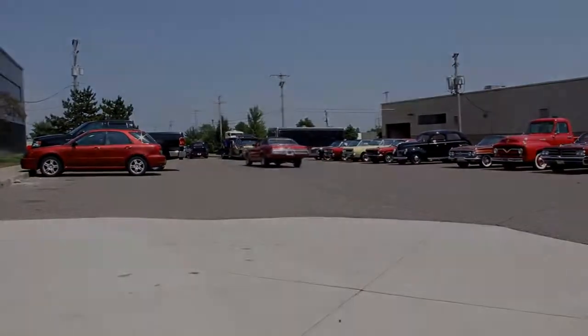All right, here we go for a ride in the Grand Prix. This baby has got some get up and go. She drives nice. Look at that. No hands on the wheel. I'm hitting the brake now.